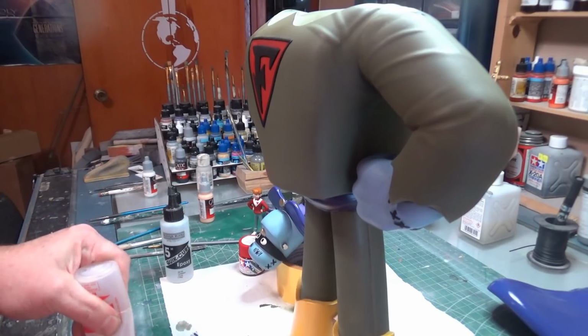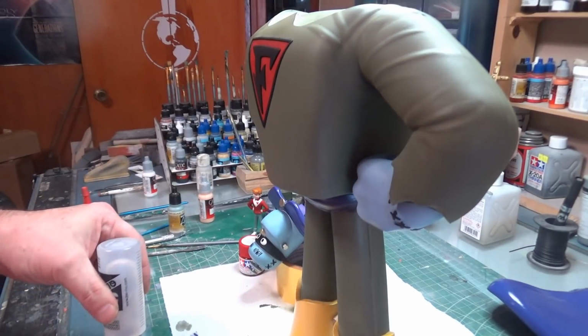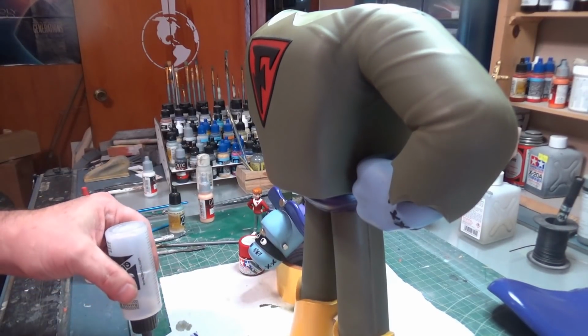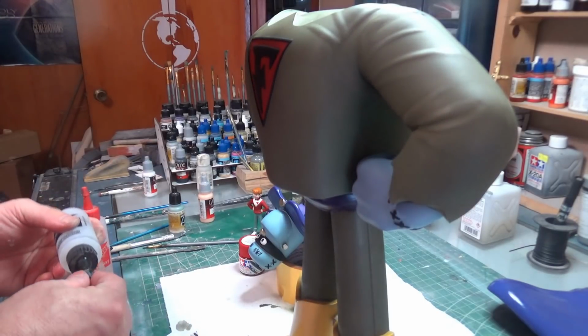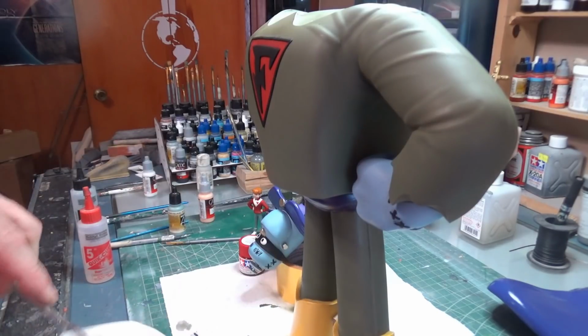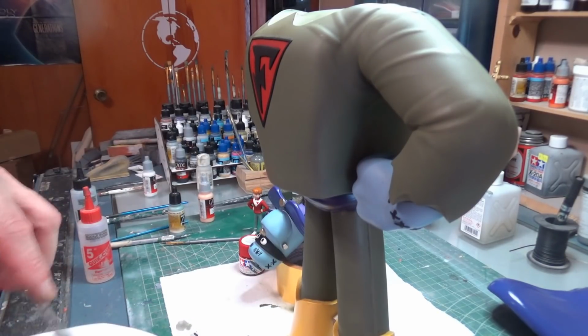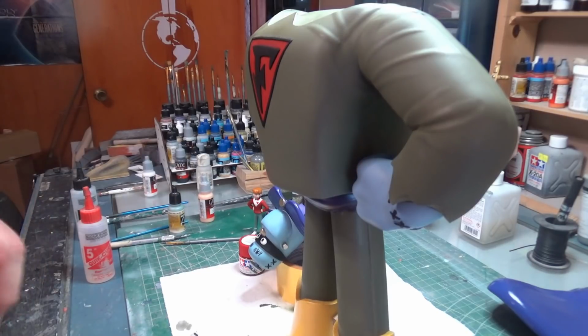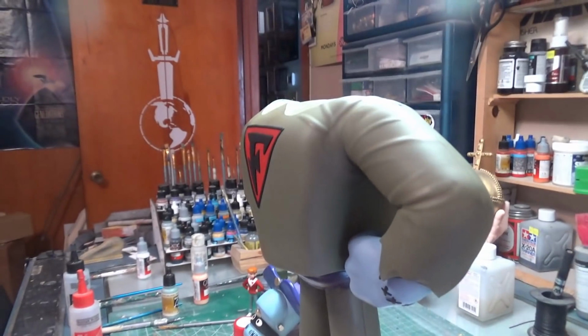I need to mix up a lot of resin for this, a lot of epoxy. I'm not even doing this on camera like I should be. So, get the mixing up here. Get it nice and thoroughly mixed. Okay, let's turn the camera up here so we can see what's going on.